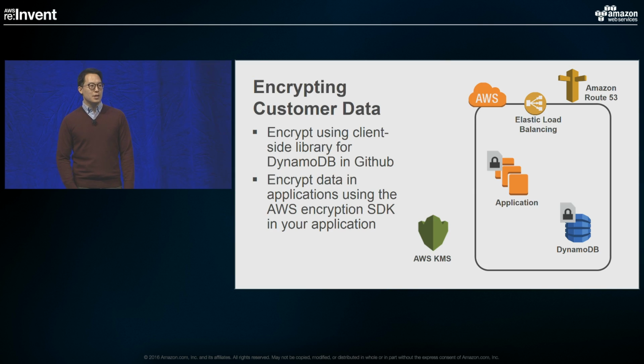Amazon DynamoDB is a NoSQL database that provides fast performance and scalability. The Amazon DynamoDB client-side encryption, which is available on GitHub, will allow you to sign and encrypt data when stored in DynamoDB. And your developers can use the AWS Encryption SDK to encrypt customer data inside the application. And they're all integrated with KMS APIs, and you can use the customer master keys that you define in KMS.